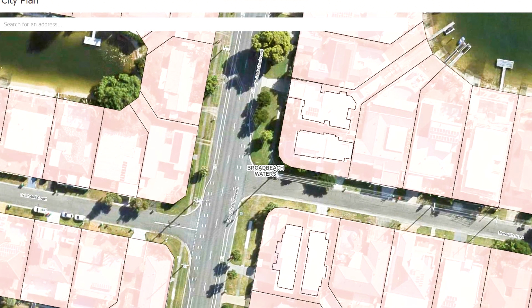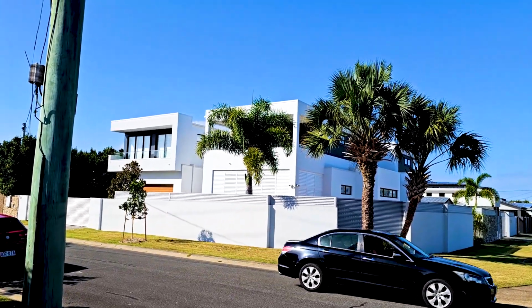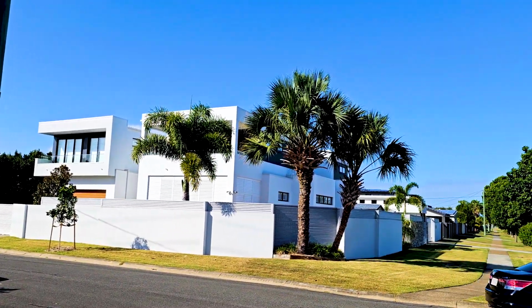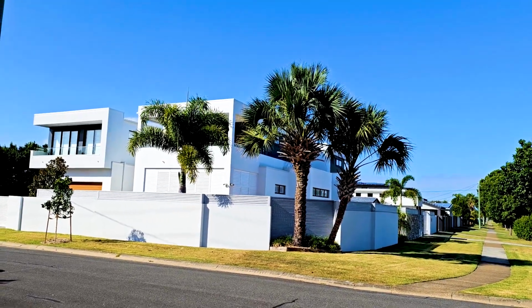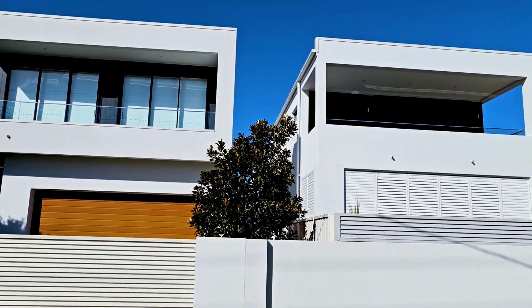And still in the same spot, except now we're looking at the property across the road, which has them facing slightly differently. The other ones were facing west, these ones are facing north, but as you can see, fantastic looking modern builds. They've done a really good job of the design work and finished these off really well.